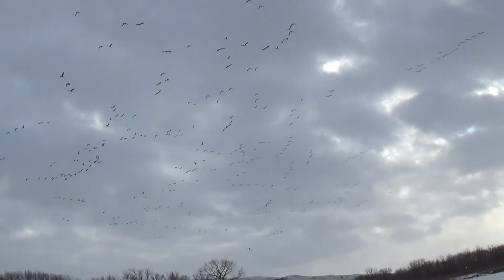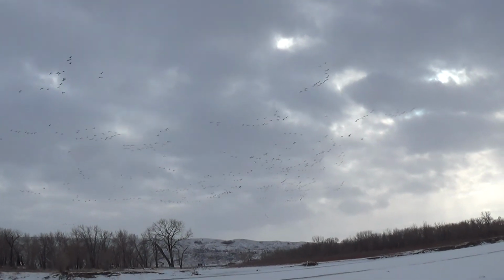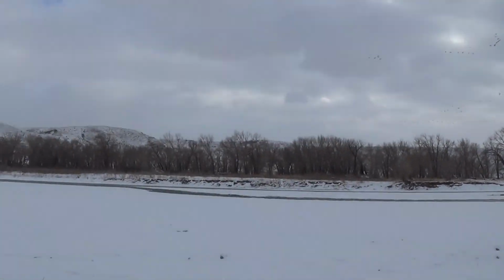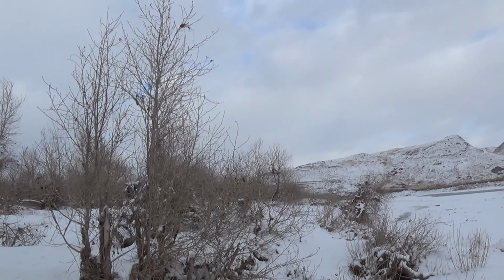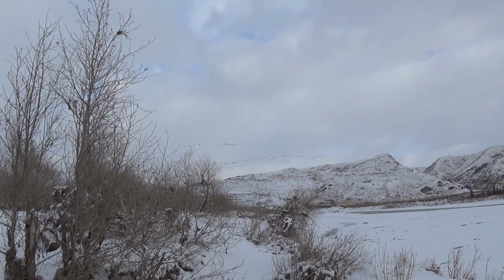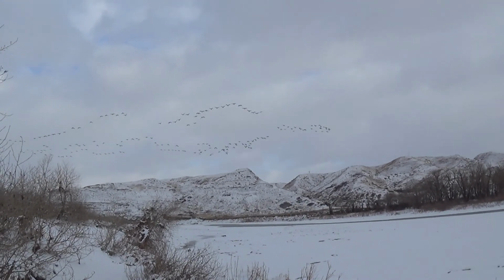That's a lot of geese on the move as a result of me. It's caused the other geese on the river to stir. There's another flock from further downriver heading this way now. If I was hunting geese, this would be a huge fail.